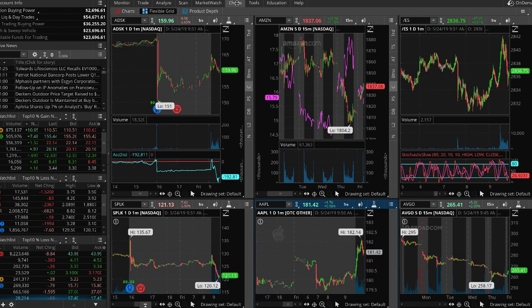This is how it looks on the chart. Okay, so SPLK, great exit right here. It hit our target level. We got out. Now it's bouncing. The ADSX trade is going our direction. Apple keeps dropping. The market keeps stalling. AVGO is above our target levels.